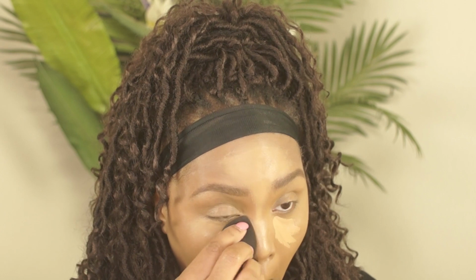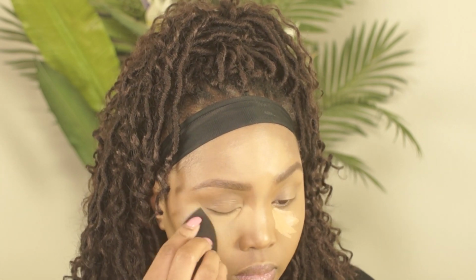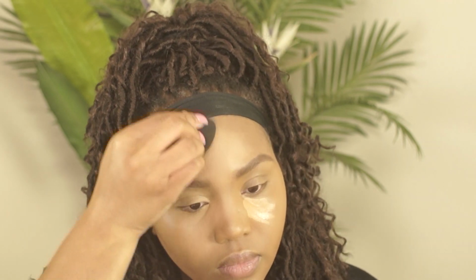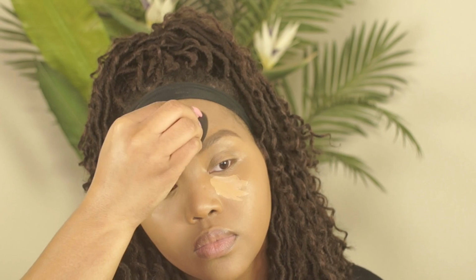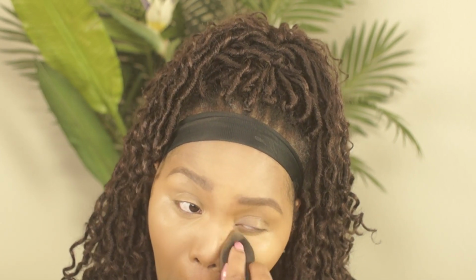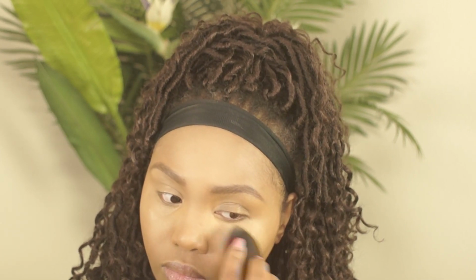So now I'm highlighting with the Jouer High Coverage concealer. This stuff is not playing with y'all. When they say high coverage, they mean that. First of all, a little bit goes a very long way. I found that out the hard way. And also it dries down too, so you don't need a powder to set this concealer either.